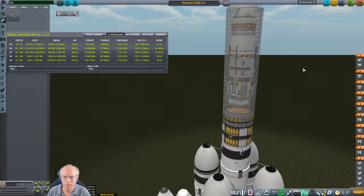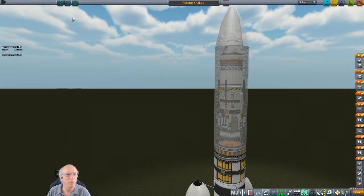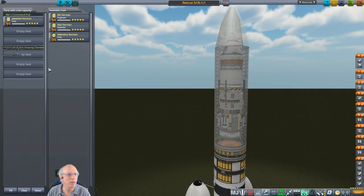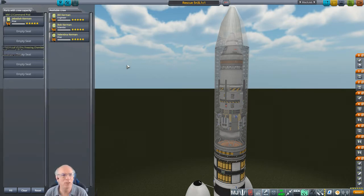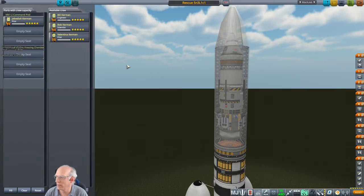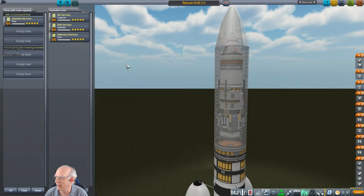All right, so now need to make sure about the crew. We don't want Bob, we don't want Bill. All we want is either Jeb or Valencia. All right, votes. Who should do the piloting, Jeb or Valencia? Anybody have any preferences? I got 2 for Val, none for Jeb. Got 1 for Jeb, 2 for Val. Come on, let's make this like an auction. Jeb Teisel. 2 Val, 1 Jeb. 3 Val, 1 Jeb. I think Val got it.